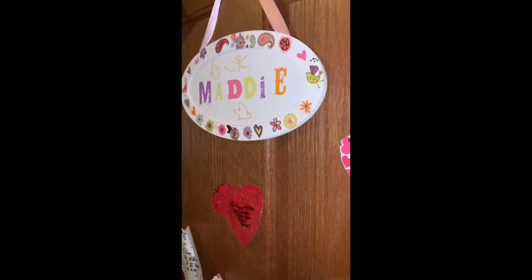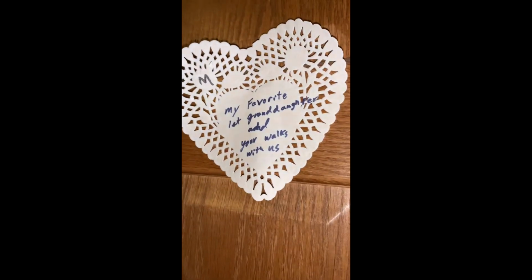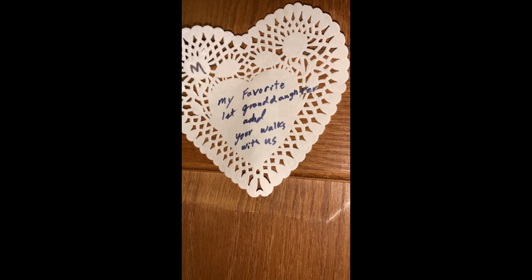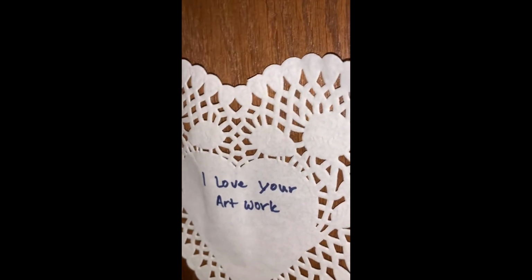So some of the things we said about Maddie, she made this when she was about 5 years old, is that her grandpa said, my favorite first granddaughter, and your walks with us is something that we love about her. And I put down, I love how hard you work in school. And of course, I love her artwork. And then her mom put down, I love to hear you laugh when you play games.